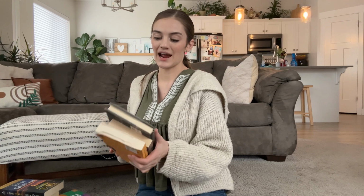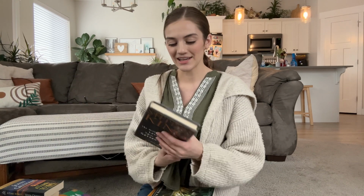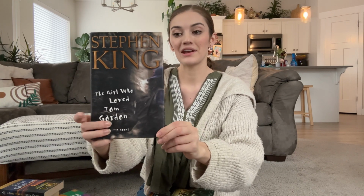This one was funny because at the last minute I found the horror section of Savers, and they had a ton of Stephen King, and I didn't have time to look through all of them, but I just grabbed one. This one's called The Girl Who Loved Tom Gordon by Stephen King, so I'm excited to read this. We also have Percy Jackson and the Olympians.